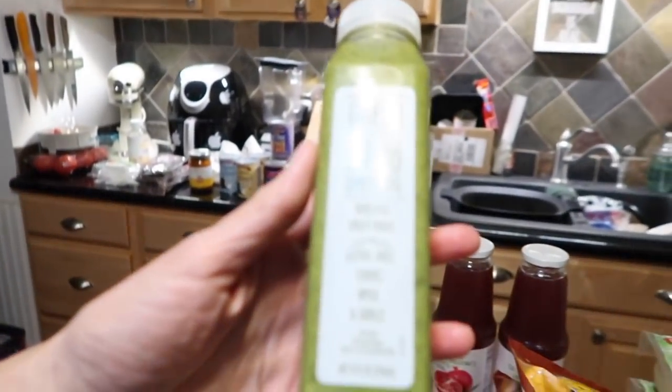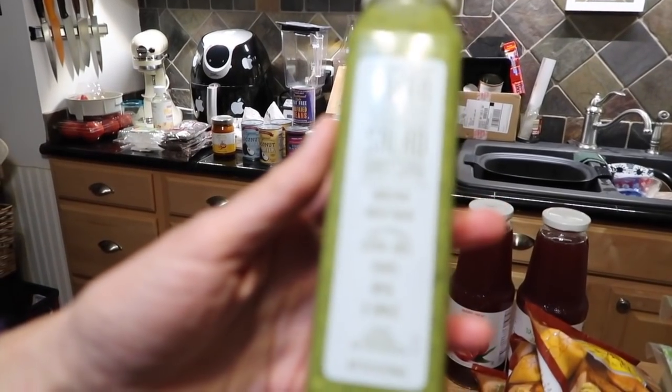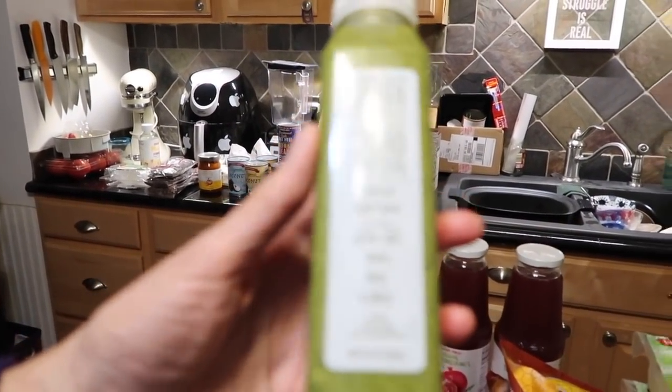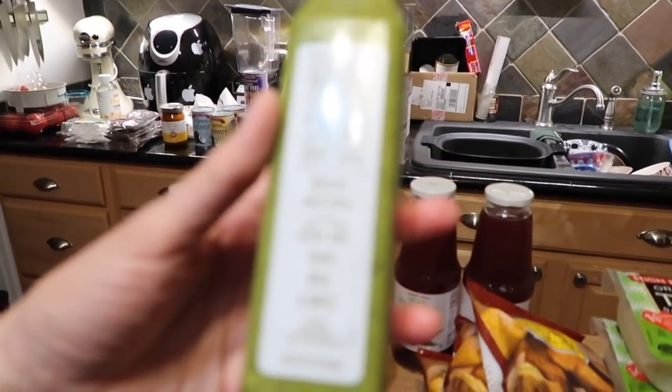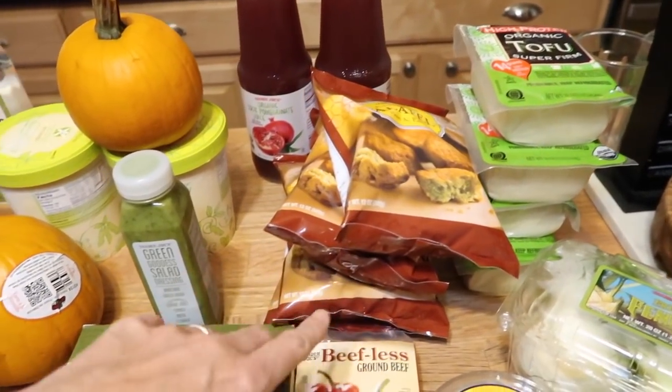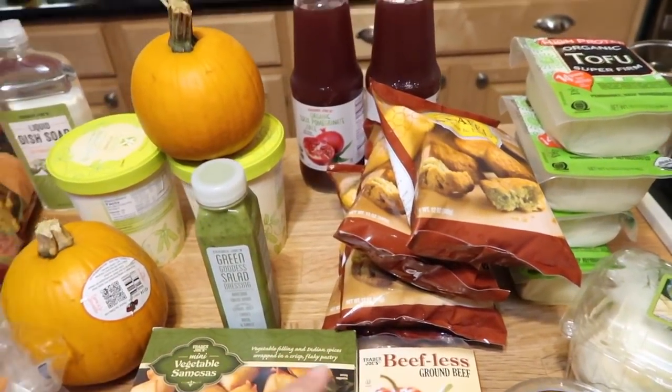We got some green goddess salad dressing. This was from the refrigerated section. It wasn't that cheap, but it looks really good and it's vegan, so it's got avocado in it. We're having falafel tonight, so I really stocked up on it. I got 4 bags of the frozen falafel.